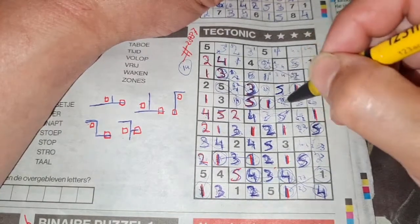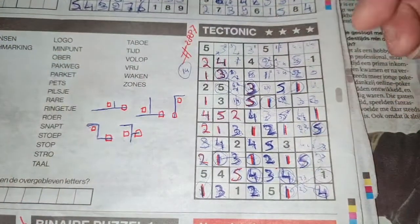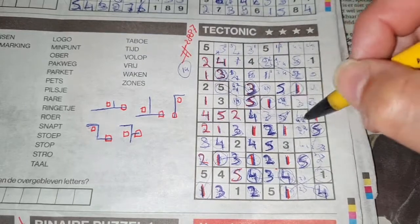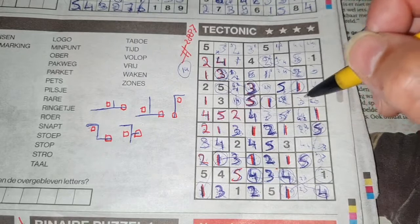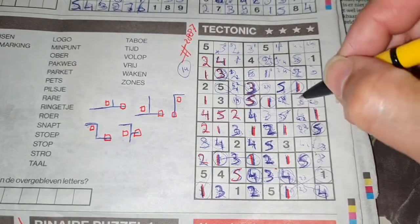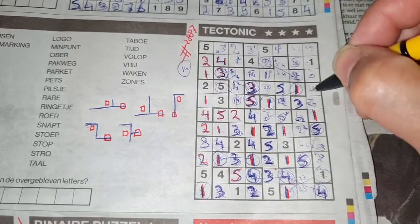Okay, so now the two and the four are left. Two and a four. Here also two and a four. It's a pair here, two and a four. That means that this box cannot be two or a four, but also it cannot be a one. So the only digit left should be a three. The two and a four should be there as a pair.